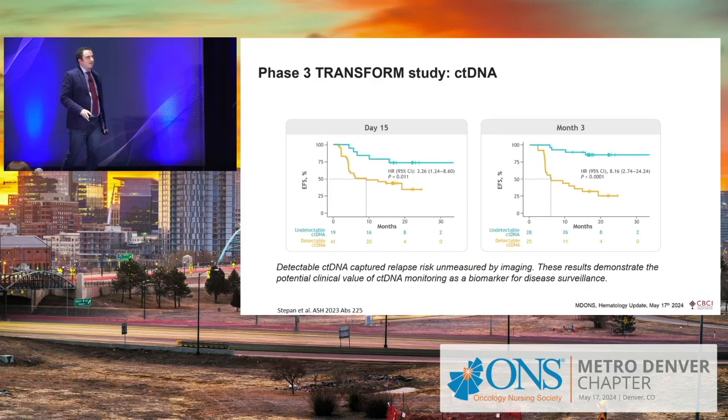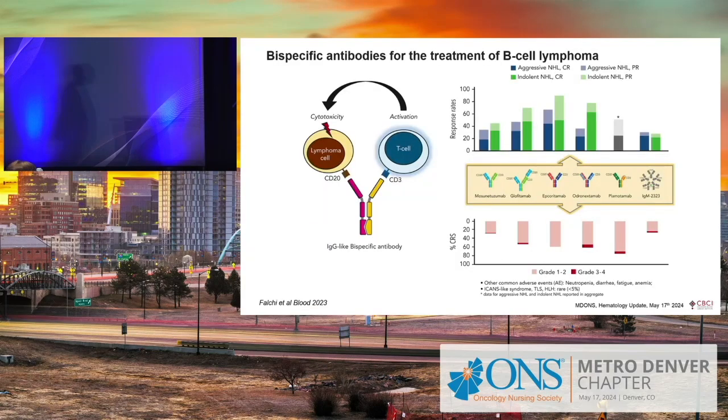And the interest in this technology is that in this trial, they compare patients based on the presence of this circulating tumor DNA at 15 days after CAR T cell and 3 months after CAR T cell, and they found that the presence made a difference in their outcome. So this is much deeper than getting a PET-CT in these patients, because still you have people that go into a complete remission, but you don't know where they are. So this is to introduce the concept of minimal residual disease in these patients.